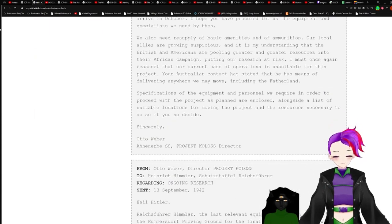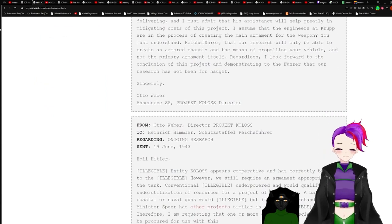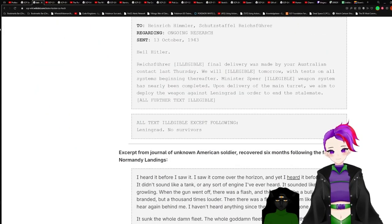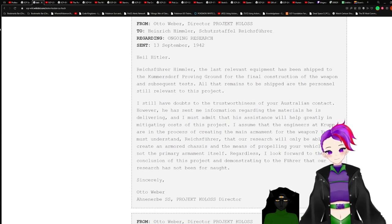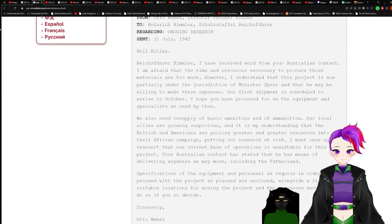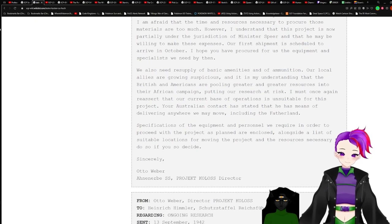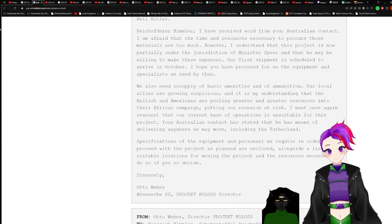The blank person I'm not mentioning, but was a very evil person and worked for the leader of the mustache party. Development of the weapon is going well. For his unfortunate demise, our outside advisor provided us with sufficient information that I believe the new direction our project is being taken is still compatible with our initial goals. However, it is my understanding that the new direction our project has taken will require materials and equipment we do not have available in our current base of operations. Therefore, I'm requesting the relevant specialists and materials be sent. Our base of operations be changed. I will allow the decision to be made at your discretion. Not sure why I'm reading that dramatically.